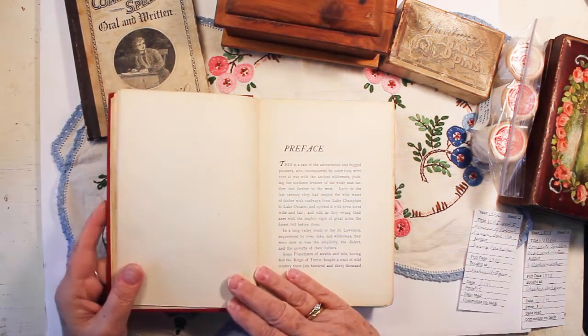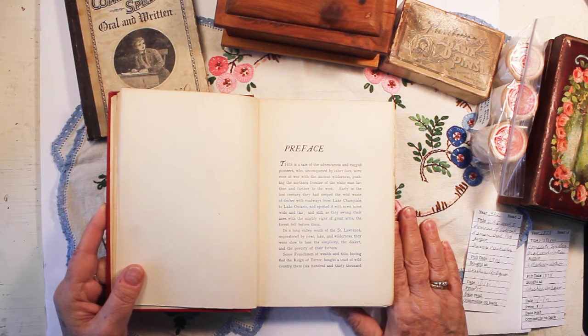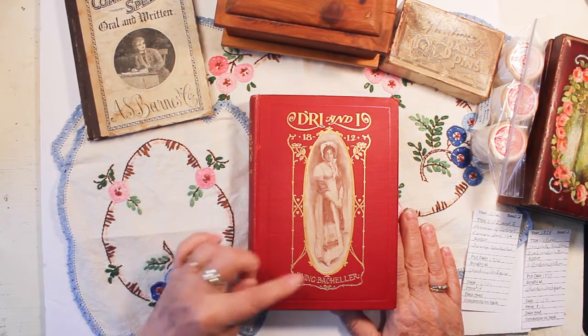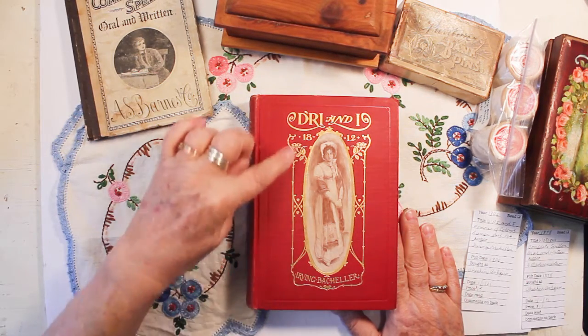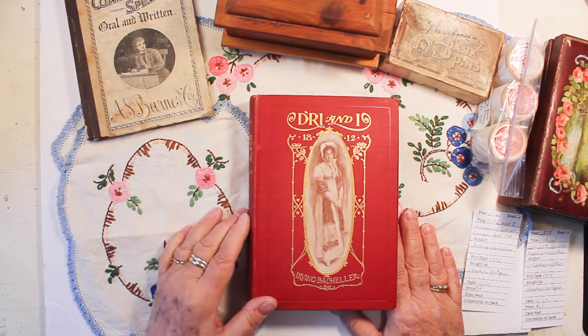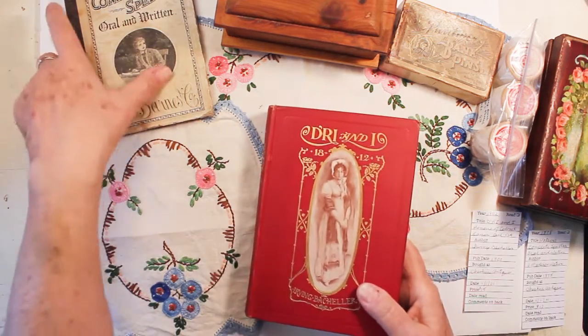To my wife, this is a tale of adventure and rugged pioneers who, unconquered by other foes, were ever at war with the ancient wilderness, pushing the northern frontier of the white man further and further west. It has this beautiful illustration on the cover and the sort of Art Nouveau vining around the edges and the gold. So that's part of my permanent collection.